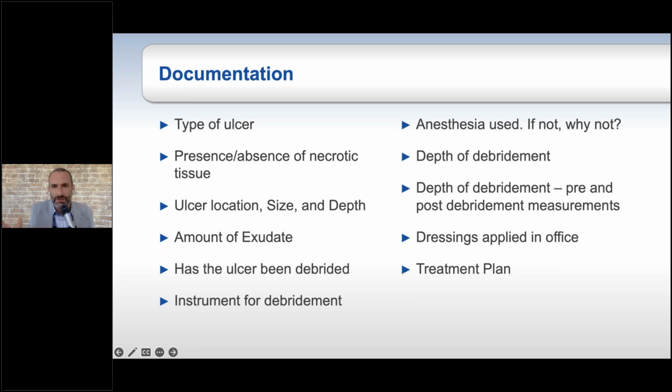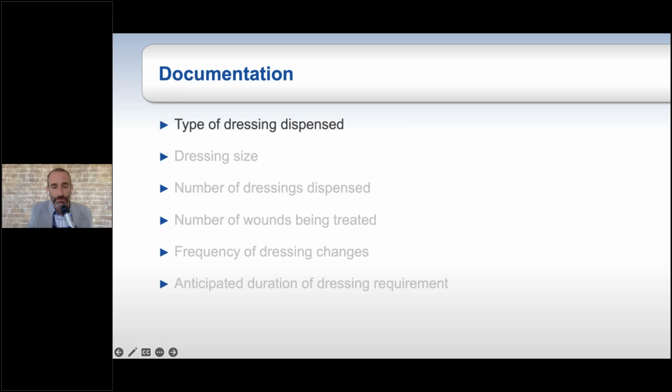And of course, the note needs to be customized and appropriate specifically for the patient that was treated, and that's exactly what that documentation guide does. It prompts us to fill in those blanks. All of the requirements on this slide must be documented in the progress note.